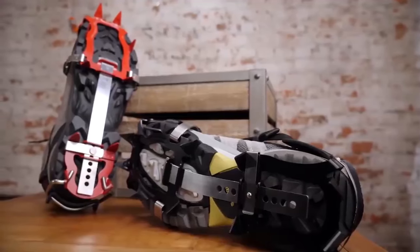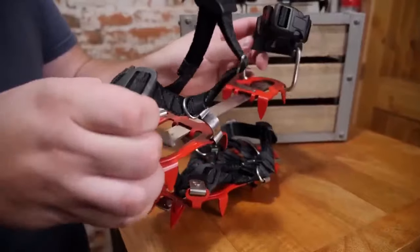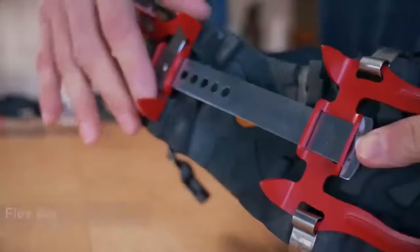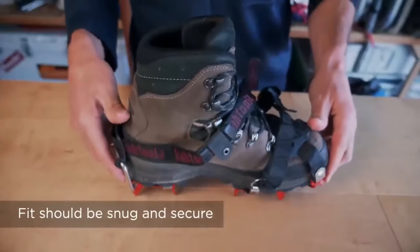Featuring a simple yet secure quick attach fastening system. Paired with our patented leaf spring registered flex bar technology, the K10's lacing system also allows the ankle and foot to move independently, providing maximum comfort and range of motion.